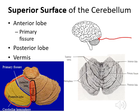Now, visually, if you look at the cerebellum, especially in the lab, and you look at the superior surface, you'll see some features that are outlined on this slide. There's an anterior lobe, and then there's the big primary fissure that you see there, and then there's a large posterior lobe. And in the middle is called the vermis, and you can see that better on another slide.